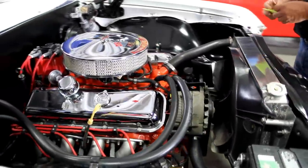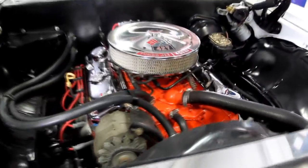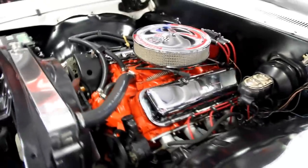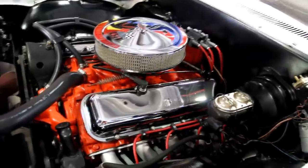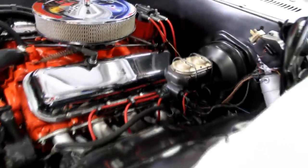And this big block, the casting number is 1401-5445. They made this block between 78 and 90. It's a 454 block. I know it says 427 on there, but the casting number on the block tells us it's a 454. You can see the firewall's nice and clean. We do have power brakes and power steering.